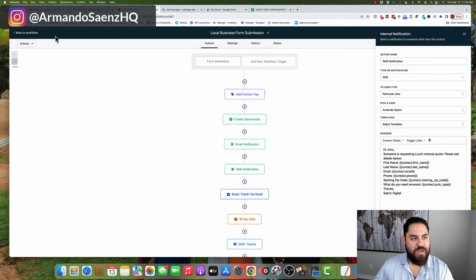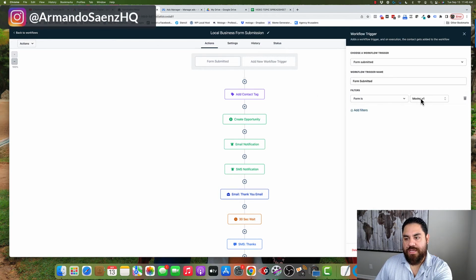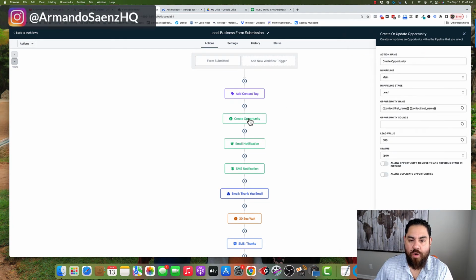So here's where we start. We start with an automation, and we tell the system, hey, somebody submitted a form on Facebook, and it's this specific form that we've got labeled here. And then we tell it to do a series of things. Number one, we create an opportunity in our dashboard so we can see all the leads that come in. We can see the cost for those leads, and we can see all that information live, not in some spreadsheet that goes to Google Drive that you'll then have to check and download and manually email and text these people. Not like that, automatically.